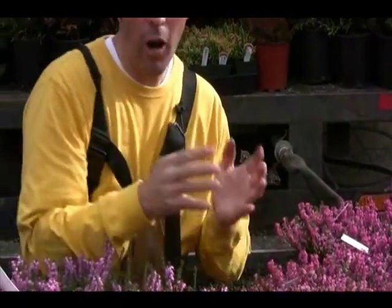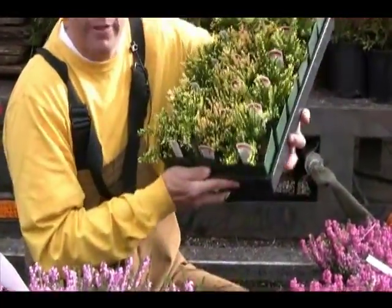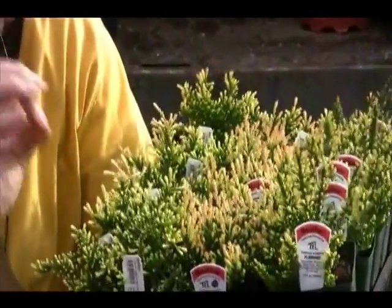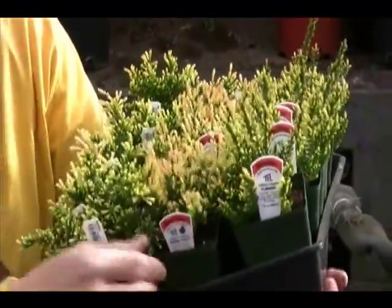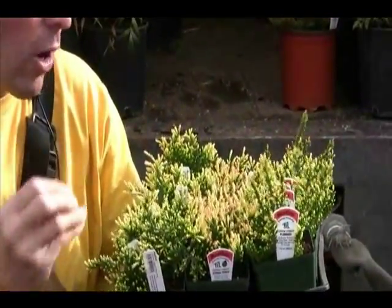Those are the Ericas. There are also the Callunas, which are really summer blooming heathers. They're called summer blooming because they technically color up in the summer, but they're really famous for their foliage. So with summer blooming heathers, buy them for the foliage. You can see how striking this is. Can you catch that on the camera? The very striking new growth on the Callunas.